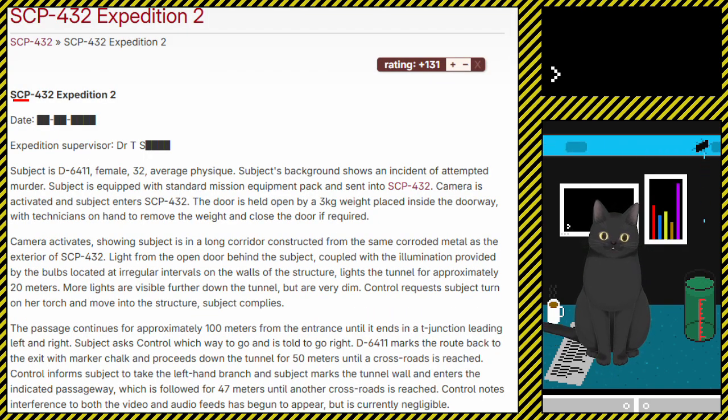SCP-432 Expedition 2. Date: Expedition Supervisor, Dr. T. Small. Subject is D6411, female, 32, average physique. Subject's background shows an incident of attempted murder. Subject is equipped with standard mission equipment pack and sent into SCP-432. Camera is activated and subject enters SCP-432.